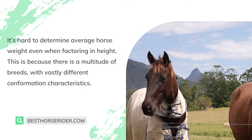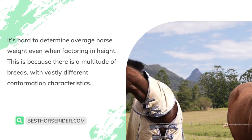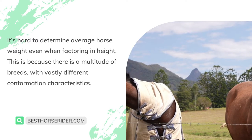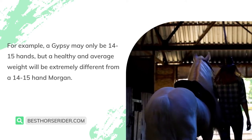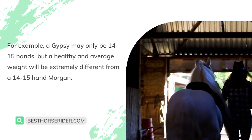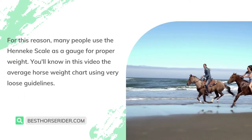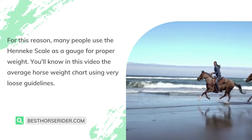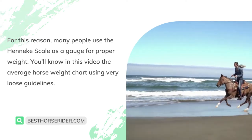It's hard to determine average horse weight even when factoring in height. This is because there is a multitude of breeds, with vastly different conformation characteristics. For example, a Gypsy may only be 14 to 15 hands, but a healthy and average weight will be extremely different from a 14 to 15 hand Morgan. For this reason, many people use the Henneke scale as a gauge for proper weight. You'll know in this video the average horse weight chart using very loose guidelines.